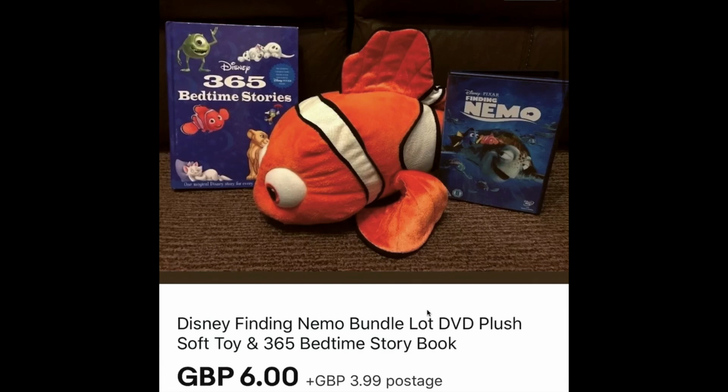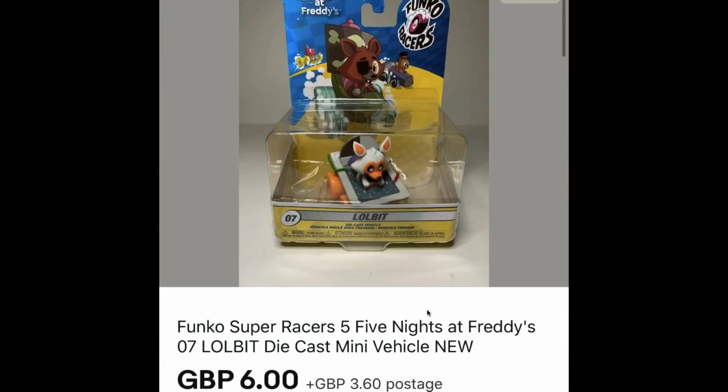Let's move on to number 6. And guess what? It's another one of these bloody Funko Racers. Yeah, as I said, this was part of a job lot of Funko stuff, simply bought to unlock the Amazon FBA Funko category. Cost price was £3, sold for £6. We're into the top 5 here.